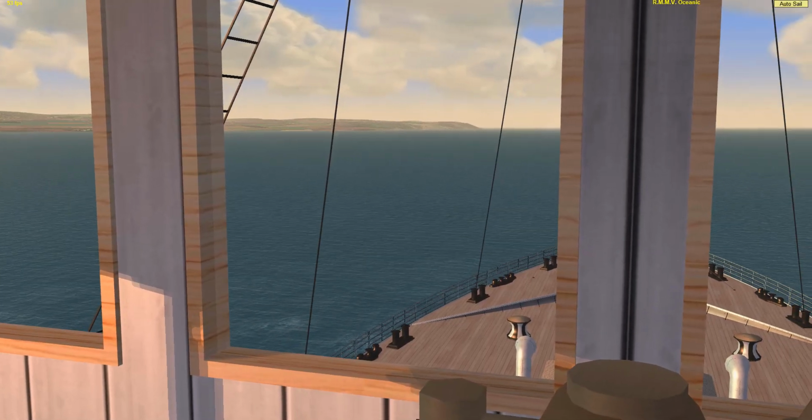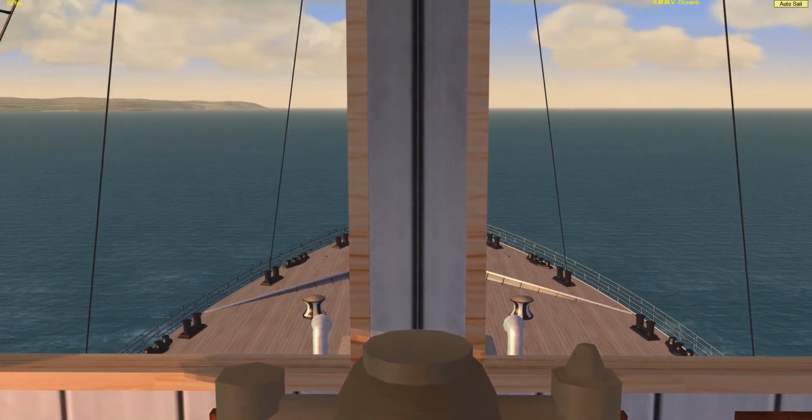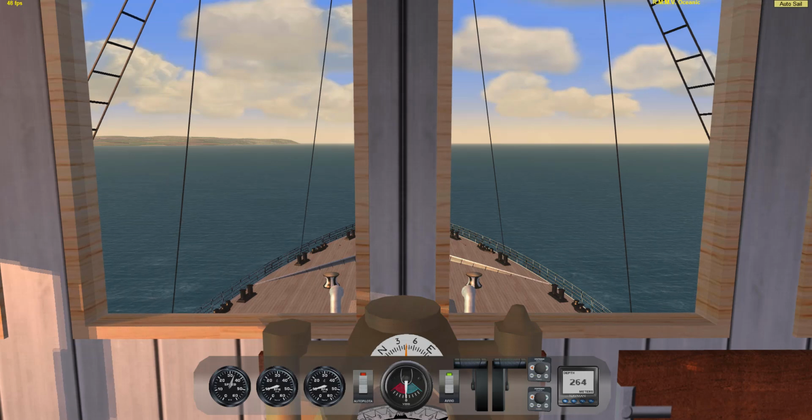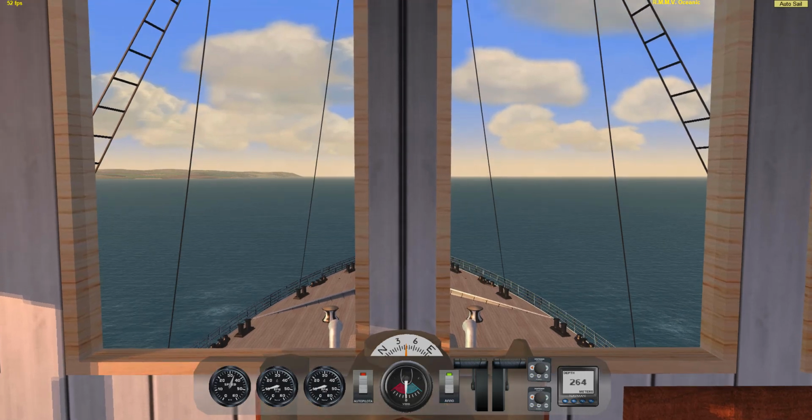You can really get a sense of speed while in the bridge here. You can see how fast we're moving along the water here, and I actually want to see how fast we're moving. So it looks like we're actually moving at 35 knots, or it could be miles per hour. Don't quite know what the speed gauge is set at here. But yeah, we are moving very quick.